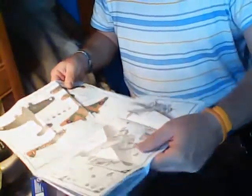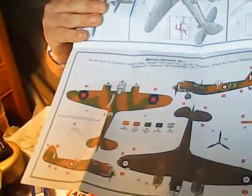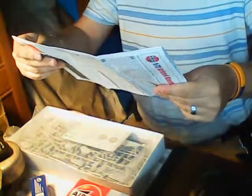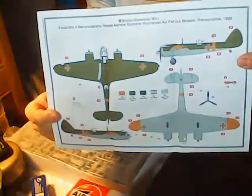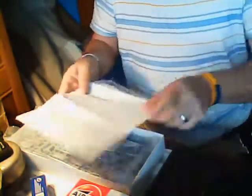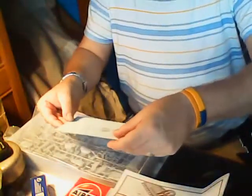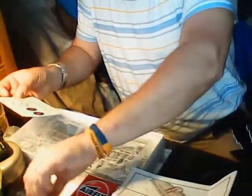So we're going to do the British version, which is this one here, folks. As we can see, we'll be doing that. Maybe not that color scheme. We're not doing that one, I don't think. There's the other version right there, which I don't think I'll do, to be honest. Right, so let's have a look at the first thing we do. Right, so stick that there. So here's the transfers. We'll just show you those a minute, folks.